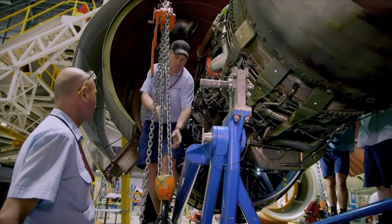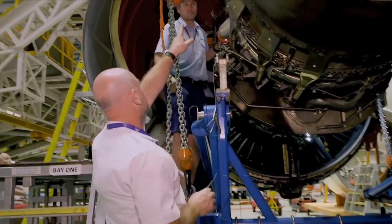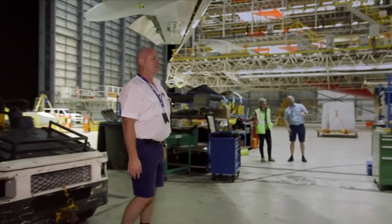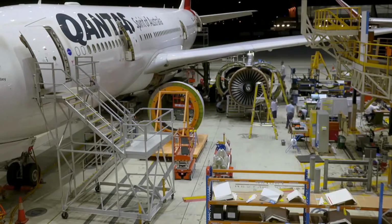Okay, John, if you just bring it up. Yeah. It's Stephen's responsibility to make sure this valuable piece of equipment is safely secured in the cradle without a hitch or a scratch, and all before the end of the shift.